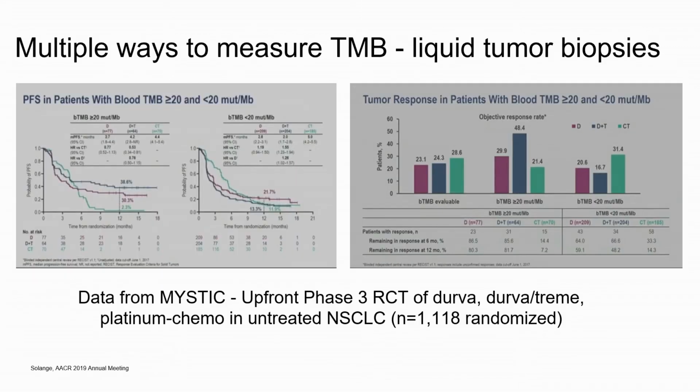This is actually an interesting analysis from another lung cancer study, MYSTIC. This is an AstraZeneca study. And the design of this study was looking at multiple different checkpoint inhibitor combinations. So Durva, the PD-L1 inhibitor, Durva-Tremi, so PD-L1 and CTLA-4, versus platinum chemotherapy in untreated non-small cell lung cancer. This is also a multi-arm study with more than 1,100 patients randomized.